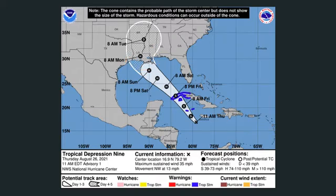There were 3 hurricanes that made landfall along the coast of Louisiana last year, 2 of them major hurricanes, and unfortunately it looks like another hurricane is eyeing up this area for later this weekend.